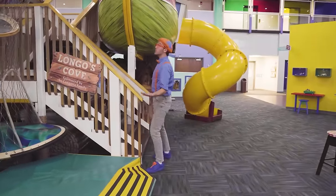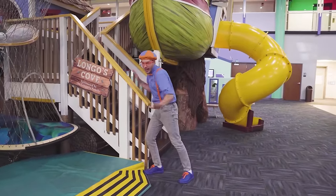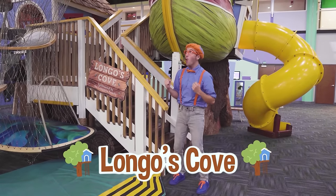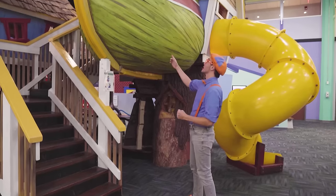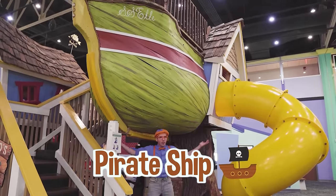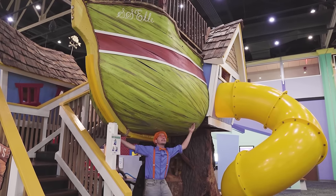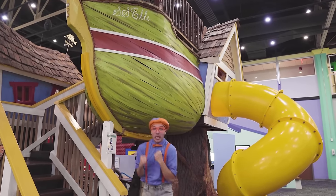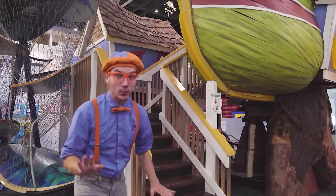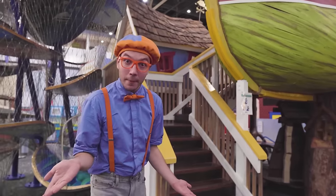Whoa, look at this place. It's so amazing. And look at this. This isn't any treehouse. This is Longo's Cove. And look at this. This is a pirate ship. Whoa, someone put this big pirate ship up in the tree. Hello, pirates. Whoa, I'm so excited. Let's climb up. But I have a really good idea. How about you and I count all the steps on our way up?